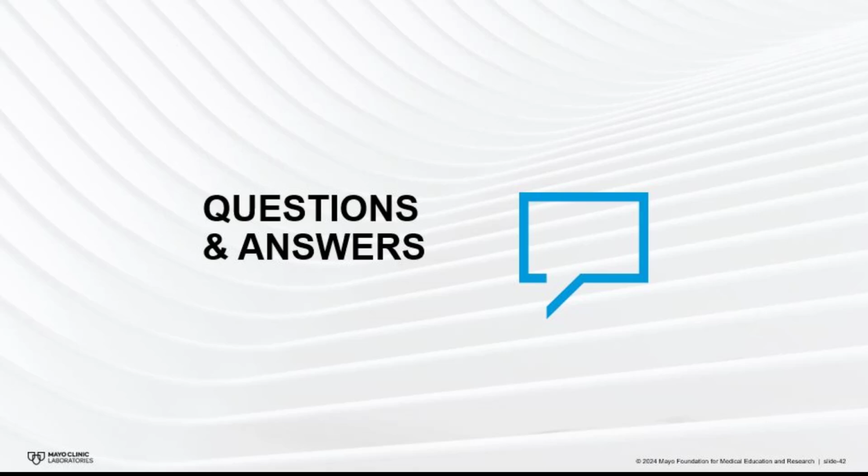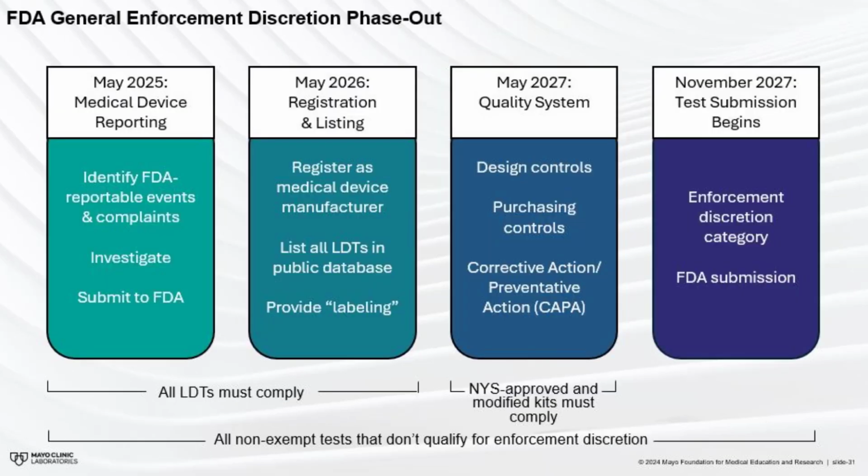Let me back up the timeline. As long as you are compliant with milestones 1, 2, and 3, so you're reporting your adverse events, you're registered and listed, and you are using select quality system elements like design controls, you can modify your own previously offered tests. Some people refer to these as grandfathered tests, so tests available prior to May 6th. And you can also modify a manufacturer's commercial kit that you purchase from your favorite manufacturer. I think this is really the example here, where the kit says serum and you validated plasma.